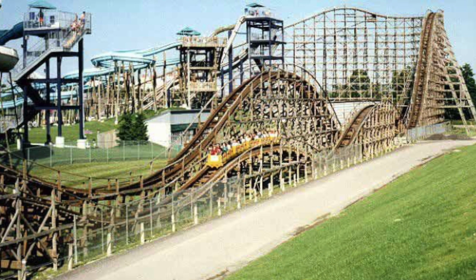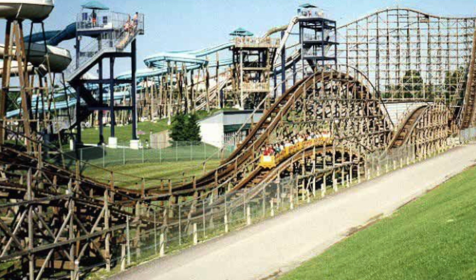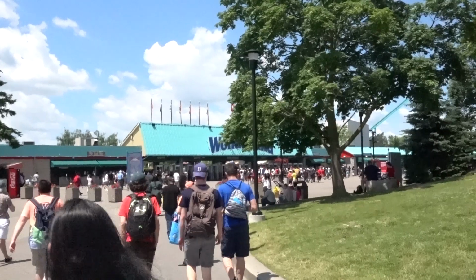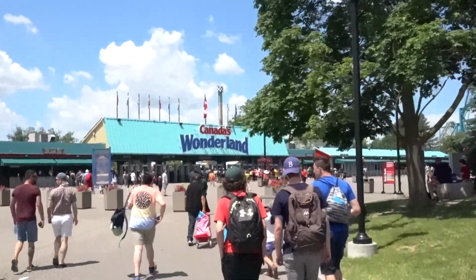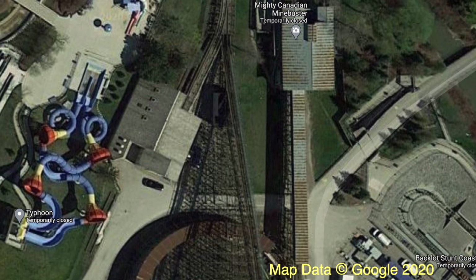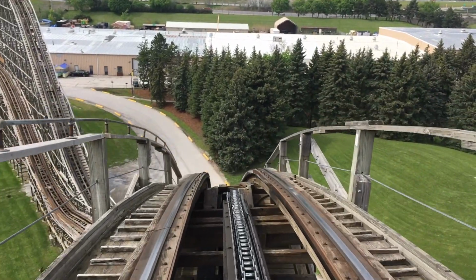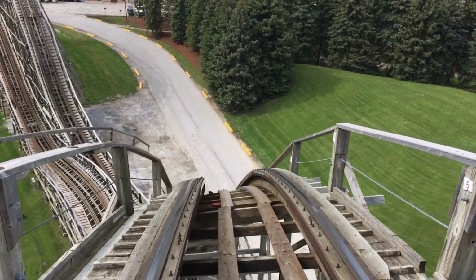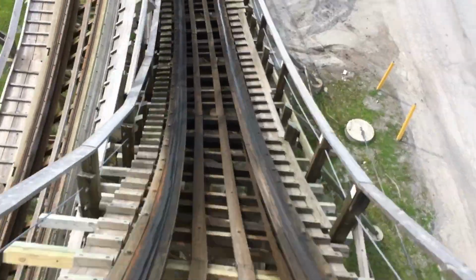Is this a conspiracy? This image, originally posted on IMDb, has since been removed suspiciously from the site, and any calls made to Wonderland regarding questions about Minebuster's original profile go strangely unanswered. Could Wonderland be trying to cover up a larger secret? Is the park ashamed of the lack of care put towards their legacy coasters in the 90s, leaving them among the most reviled coasters in the Western Hemisphere? The truth is out there.